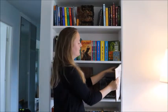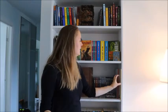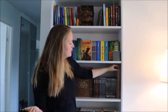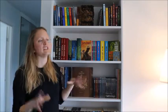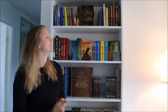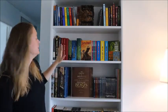So yeah, I have this one, which is the first one that came out with scenes from the movie, and then I have one about Fantastic Beasts and one which is Magical Places and Characters, which is locations from the Harry Potter universe and characters from the universe. So yeah, that is the one shelf. Moving up to my second shelf.